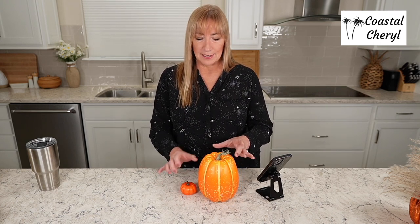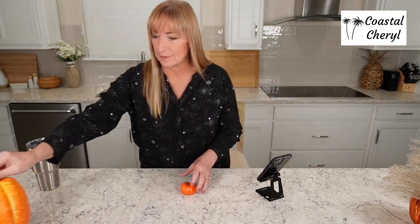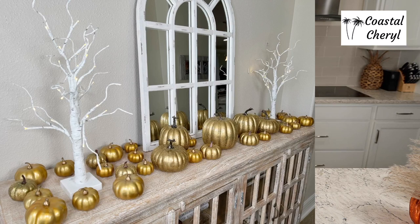But I really like this set. Again, foam, cute, indestructible, perfect for decorating. So easy. All right, next, honey, can you pull up the gold pumpkins? If you're looking for glam decor, there it is. I love all of these.